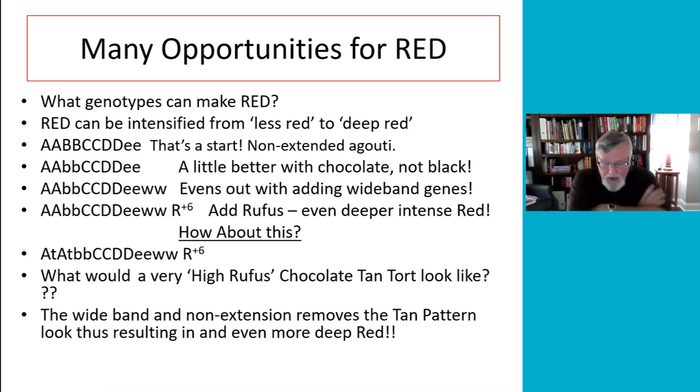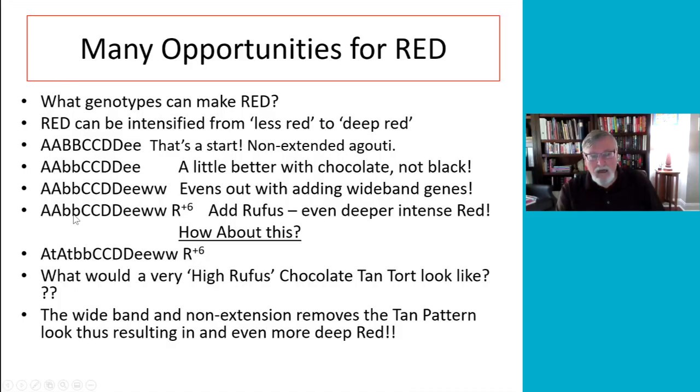I have talked to some Triantа breeders, and I am not sure that they are convinced that it's an agouti non-extension. I believe when we first came to this country, and I think Triantas may be this way, they could easily be a tan pattern given the higher rufous that they've got. So let me say that there are so many opportunities to make a good red that you need to ask yourself, do I want to get into reds? And if I do, how can I find extra rufous factor? What breeds, or what colors, can I breed together that can give me this great combination of chocolate base, non-extension, wide band, and high rufous?